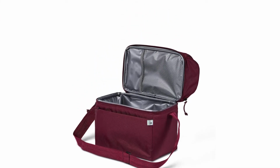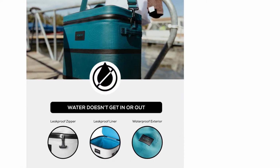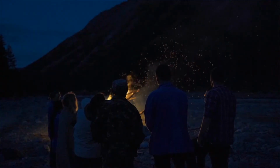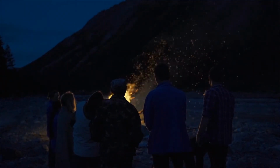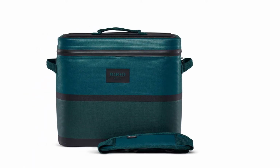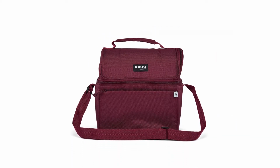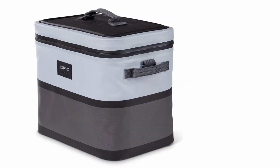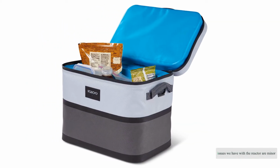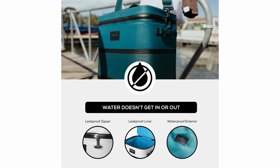The only knock against the Reactor's straightforward, easy-to-use design is that its waterproof zipper is exceptionally difficult to operate. It eases up some with the application of zipper lubricant, which doesn't come with this cooler. While we appreciate the simplicity of this model, its lack of external pockets can be a downside. And though it doesn't seem to pose a usability issue, the D-rings on either end of the shoulder strap flip sideways readily, a very minor annoyance. Still, the issues we have with the Reactor are minor, and we found the pros far outweigh the cons, especially for this relatively low price.